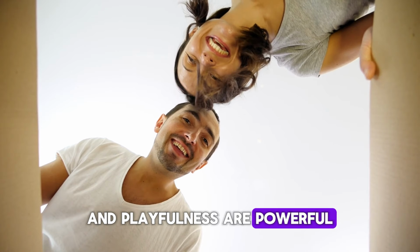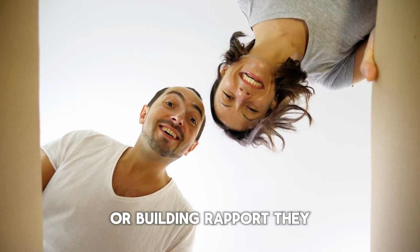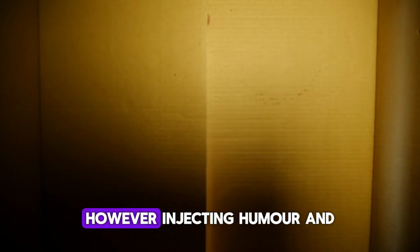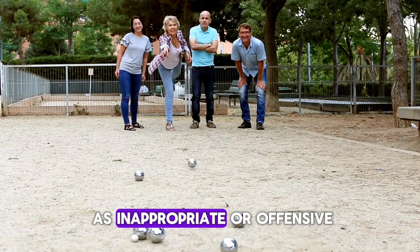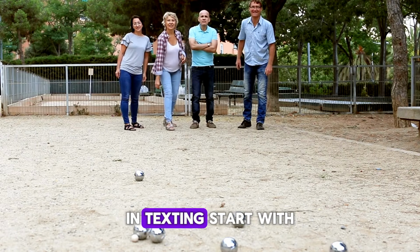Humor and playfulness are powerful tools in communication, especially when it comes to flirting or building rapport. They can lighten the mood, create a sense of connection, and make conversations more enjoyable. However, injecting humor and playfulness into text conversations requires a balance to avoid coming off as inappropriate or offensive. Here's how to effectively use humor and playfulness in texting.